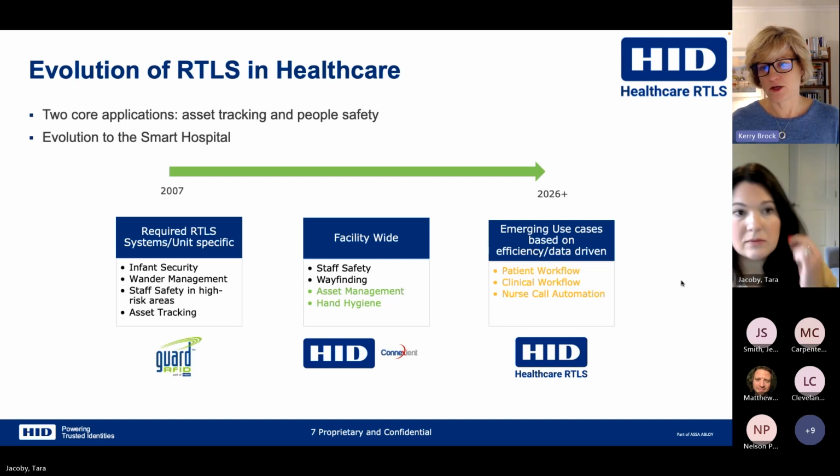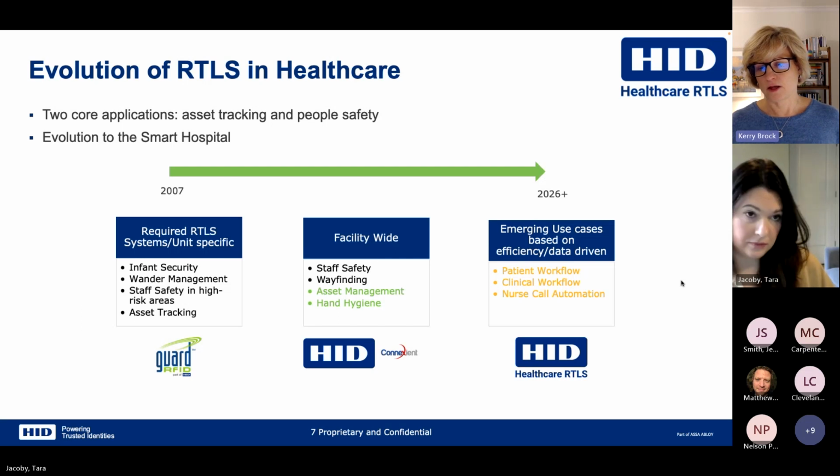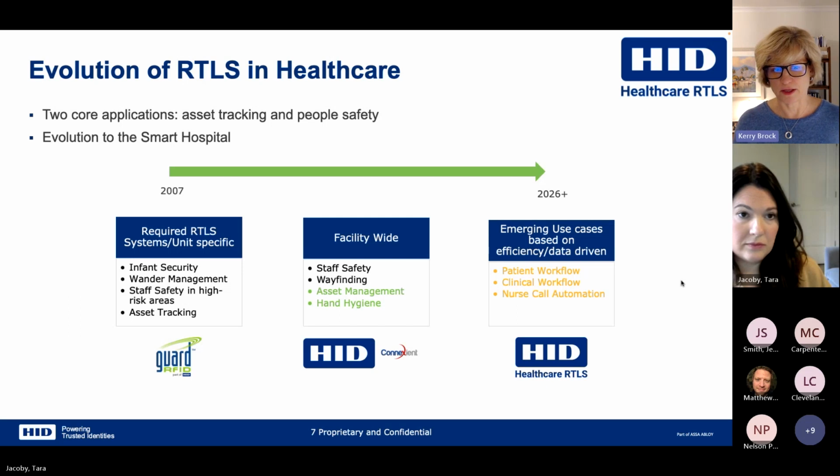And where I see the market going and emerging is hospitals looking to become smart hospitals, or hospitals of the future, taking some of that data from the RTLS systems and looking at how efficiently they're using their facilities. Where do they have bottlenecks and choke points in the facility? What does the patient workflow look like? What does the clinical workflow look like? Things like nurse call automation and other more forward-thinking use cases. We're starting to see a lot of attention on these, and that's the direction we're going as we build out new products for the future. Today, we're going to focus in on wayfinding and why we think this is a step in the right direction for that smart hospital evolution.